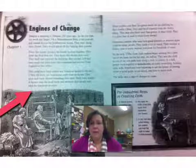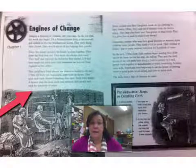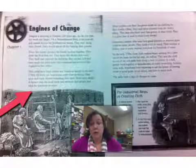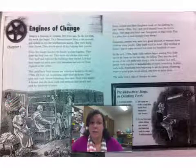Of every 10 Americans, 8 lived on farms. They grew and made almost everything they used. Tools were simple. A farmer used the same tools and methods that people had used for hundreds of years.